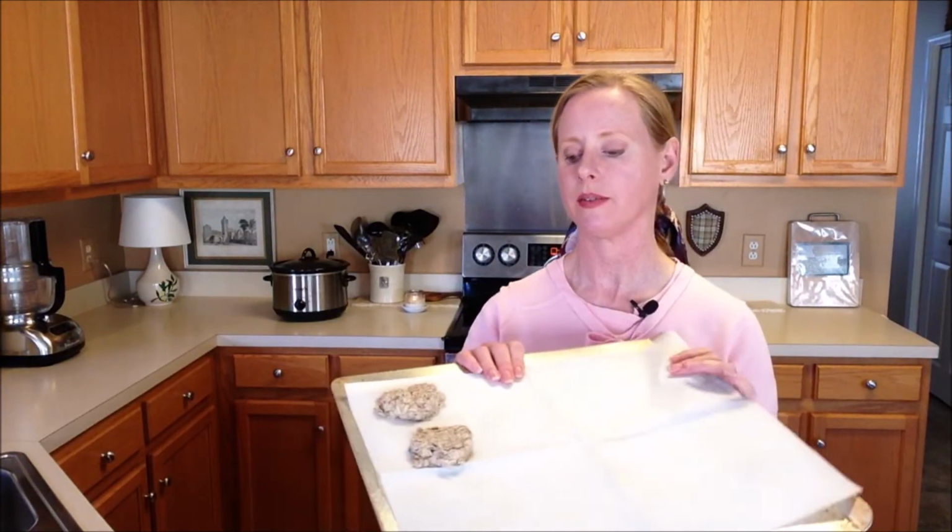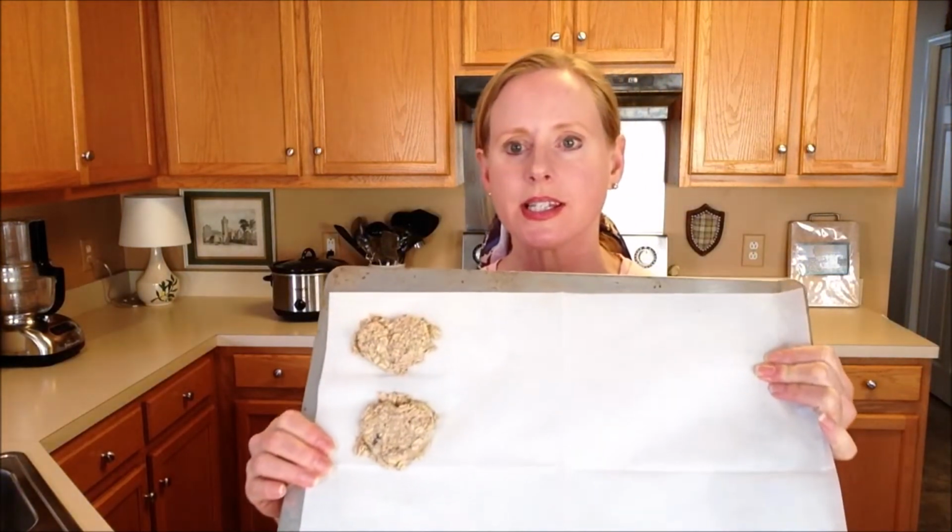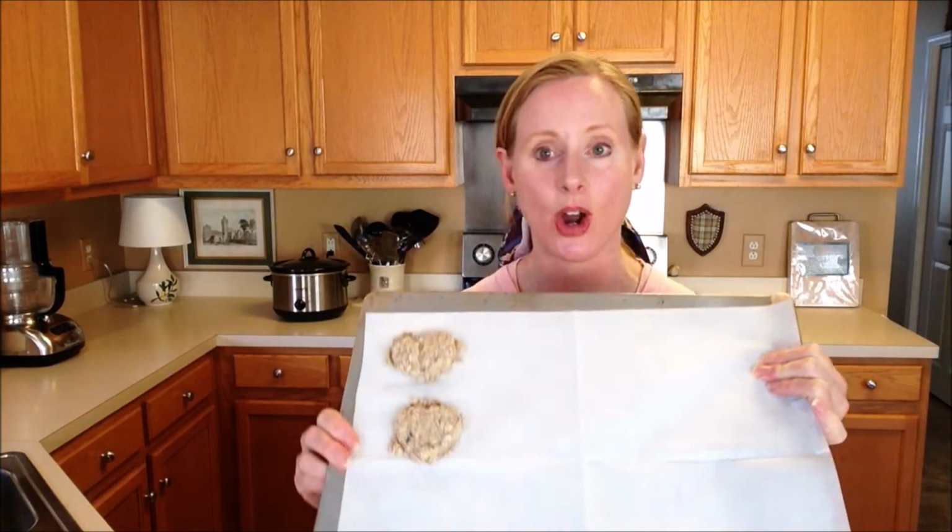Now let's talk about the fun stuff. How do we form the cookies? Now it's ideal for bar cookies. I've already told you about that. Let me see if I can hold this up. They're not going to slide. This is my baking tray, and you can see they kind of have a heart shape.